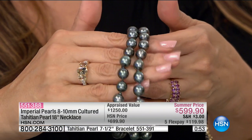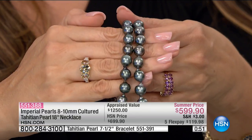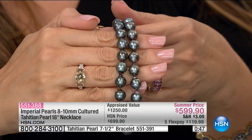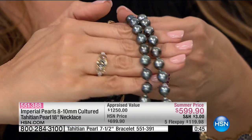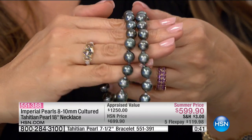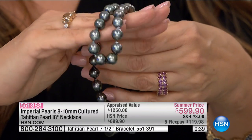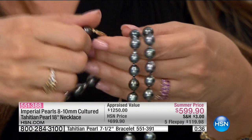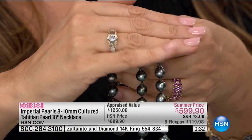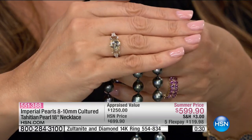And obviously right now you're seeing 8 to 10 millimeters, so these are not shy and retiring. These are big and bold. It looks beautiful with that sultanite ring, doesn't it? I was just thinking that. That really is a chameleon. That ring changes color. And you'll see those different colors, same in the Tahitian. Same kind of idea. So if you want the ring, there's like 18 left. First chance you're getting to get that, item number 554.